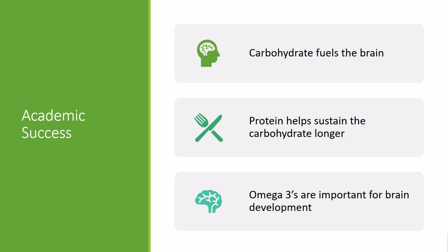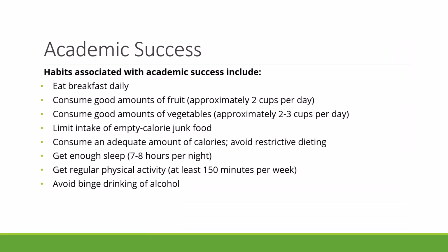Students can optimize their learning potential by incorporating a well-balanced diet that encompasses these essential nutrients, ultimately fostering an environment conducive to academic achievement. Starting the day with a nutritious breakfast is crucial, providing essential energy and nutrient needs for optimal cognitive function. Regular intakes of fruit, about 2 cups per day, and vegetables, approximately 2 to 3 cups per day, ensures a rich supply of vitamins and minerals that support overall health, including cognitive processes.